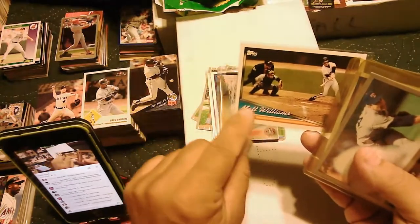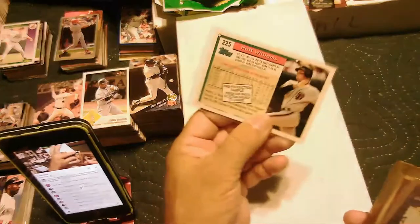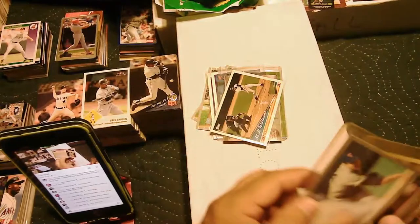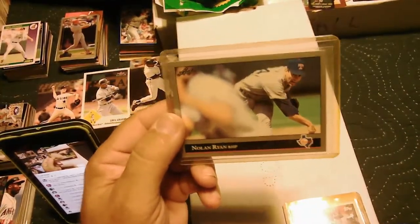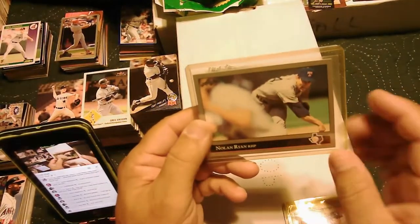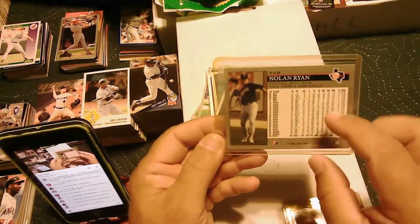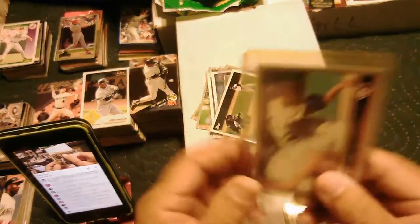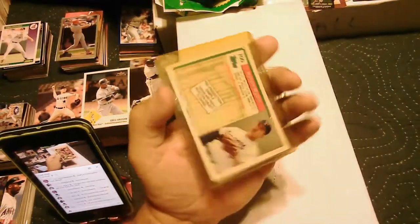You can see usually the colors, the difference here, and sometimes the pictures are zoomed in or zoomed out more for the final photo, but it also says pre-production sample. This is a Nolan Ryan. This is a limited promo set card. The card for this year is a different photo. The back is the same, but you can see this is card 25 of a 26 card promo set. And this Nolan Ryan promo card.